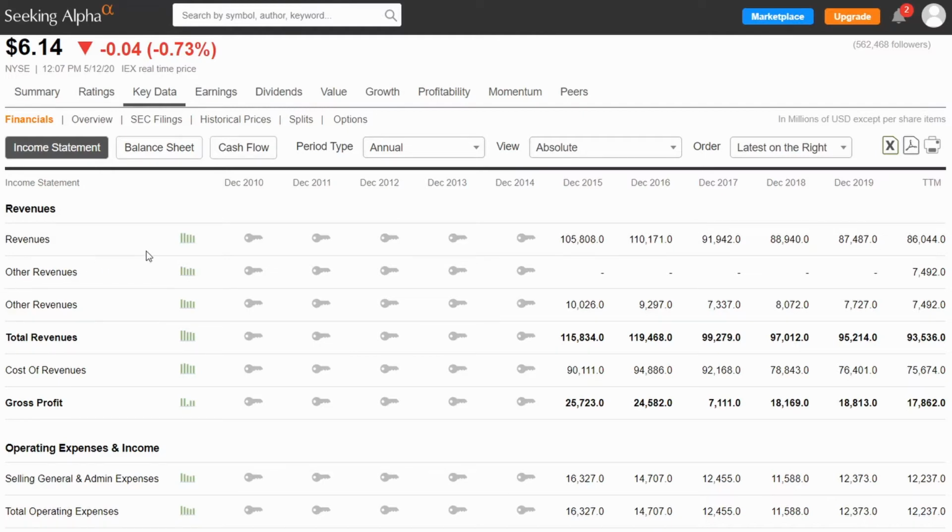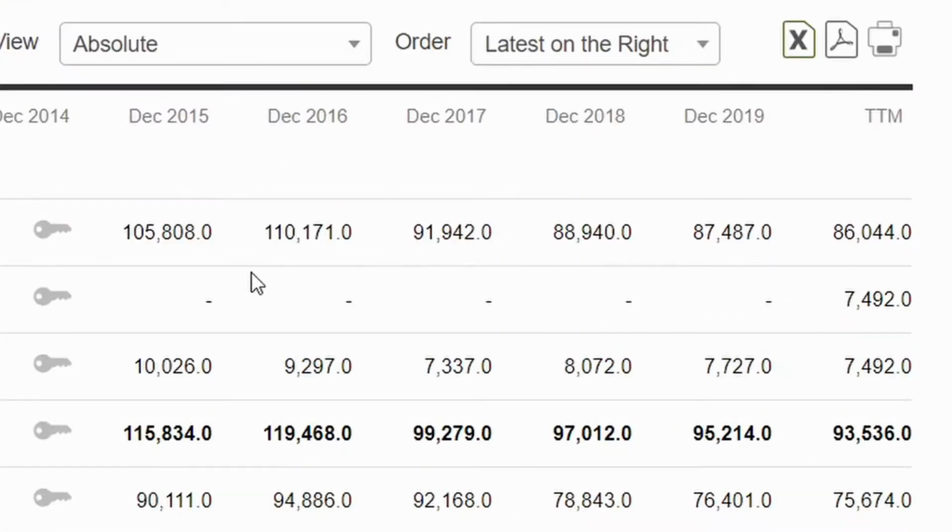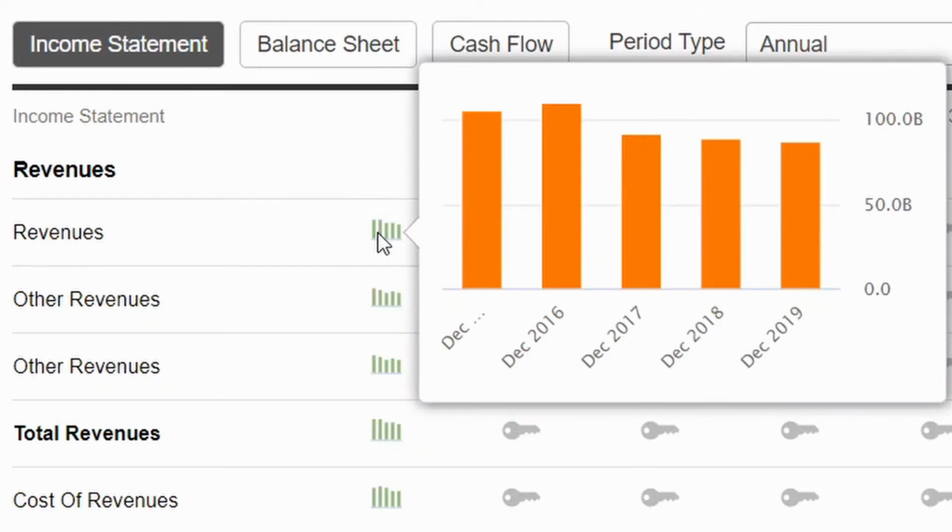Seeking Alpha is a great tool to use because not only will it show you the numbers off to the right, the past 5 years, and what they're looking to do this year, but it'll also show you a nice little chart so you can see the trend, if it's going up, if it's going down. And as you can see here, it's not looking too hot for GE. 2016, they did 110 billion, and it's been slowly declining for the past 4 years.